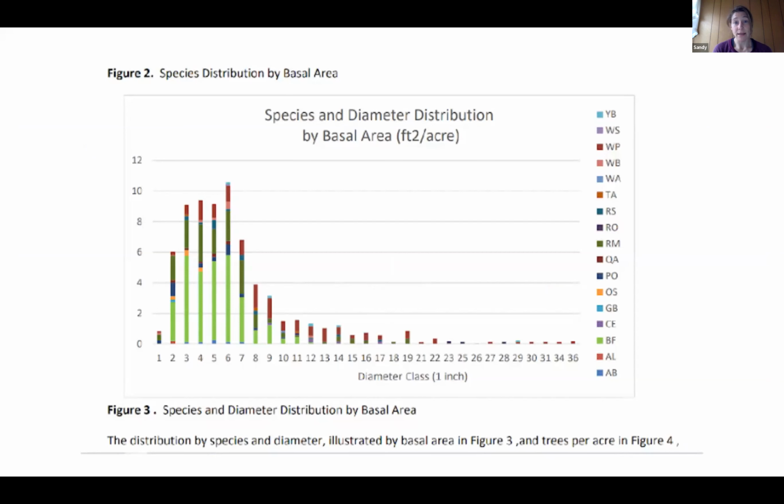So once we have data gathered on all of our things, this is the only graph in this presentation, so don't worry. I just wanted to give you an example of the information we can get from all the data that we're gathering. This is a chart showing the volume of tree species by their diameter across the landscape. So the species and size of trees across the landscape.